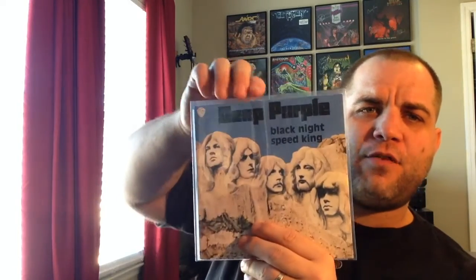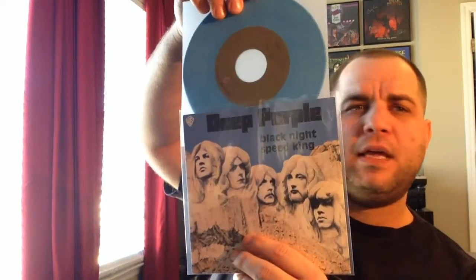I haven't heard anything from Hawkwind that I didn't like. And then also the other day for Record Store, again, I went a couple days after Record Store Day. I still ended up getting everything I wanted without having to deal with the rush and all that stuff. But this is one that I missed last year that I really wanted to get, and I kind of kicked myself for not getting it. Well, I found it this year for half price. So this is Black Knight and Speed King from Deep Purple, and that was on blue vinyl.